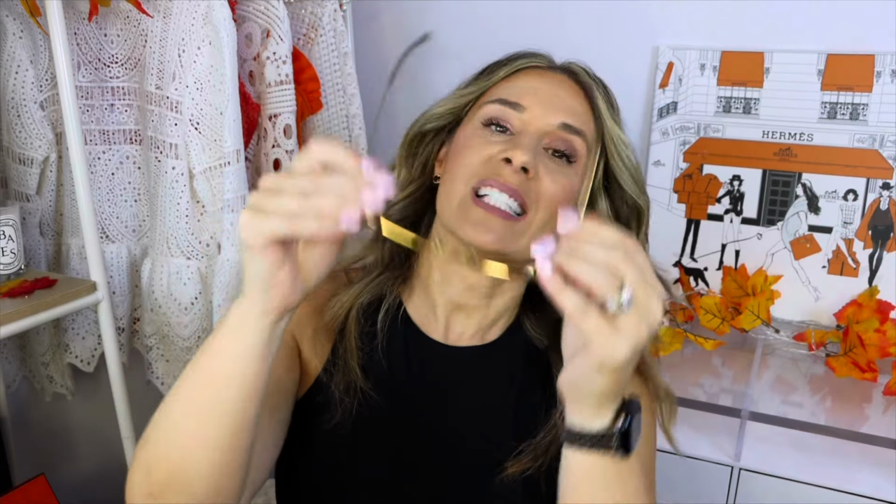The first thing I have in my bag, and keep in mind when I have a big hobo bag, I can fit a lot more, so I just throw more things in it, is my sunglasses. Usually I'll just put my sunglasses on my head, but today I am using my Louis Vuitton. These are my Louis Vuitton Grease sunglasses. I love these. These were probably one of my priciest pairs of sunglasses. I kind of wavered back and forth on whether or not to get them, and I'm so glad I did.